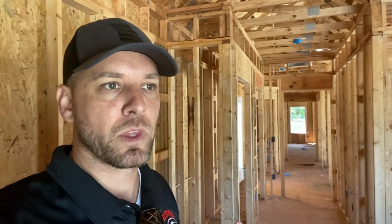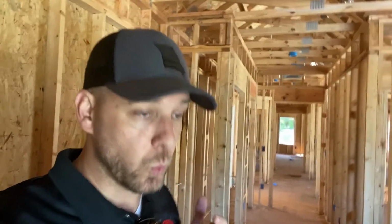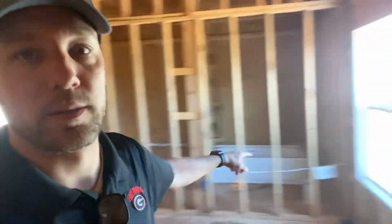So up to 500 is pretty easy to find in Marietta, but you're often getting an older home that has maybe been renovated or something to that effect. 500 to 750 is a really hard niche to fill. But this house and this particular development is doing it.